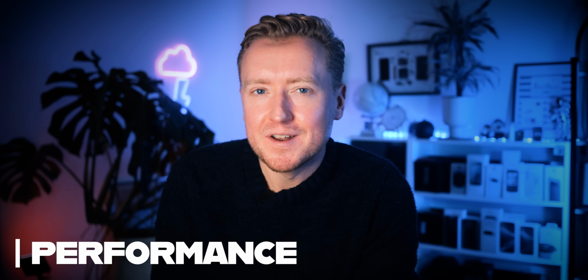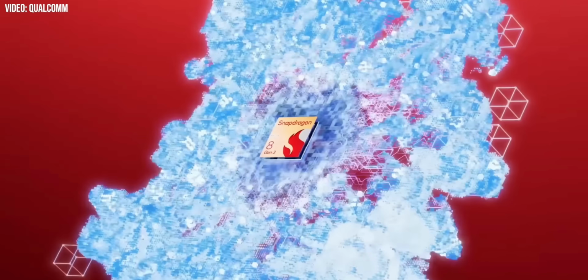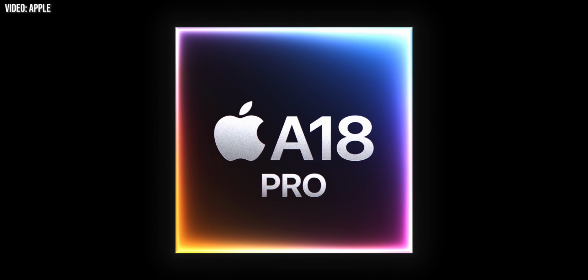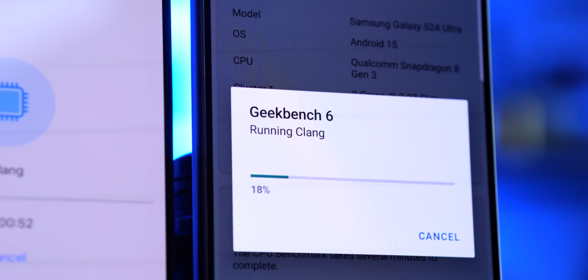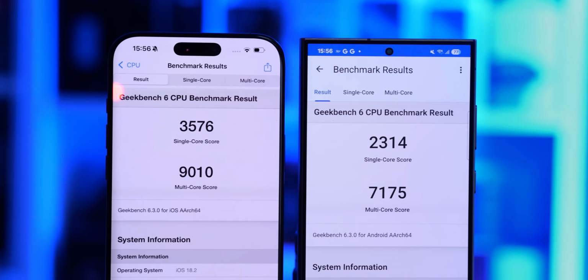Spec-wise, this is somewhat of an unfair fight because the iPhone is almost a generation ahead of the Samsung phone, pitting a Snapdragon 8 Gen 3 against Apple's latest A18 Pro. So no surprise then that the iPhone wins out on some benchmarks, but actually it is a closer contest in some areas than I would have expected, especially in the 3D Mark Solar Bay stress test. In this demanding ray tracing benchmark, the S24 Ultra managed a slightly higher peak loop score, but a lower lowest loop score, pointing to a similar level of graphical performance but more stability on the Apple side. Over in Geekbench though, the generational advantage of the iPhone is plain to see, with significantly higher single and multi-core performance from the A18 Pro compared to the Snap 8 Gen 3.